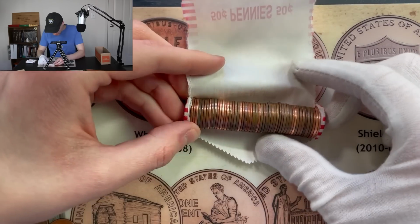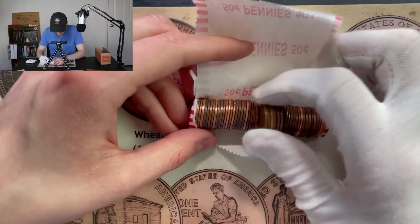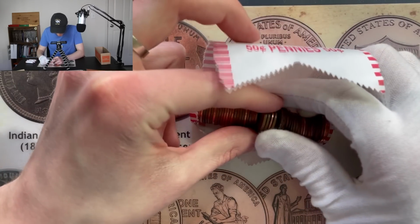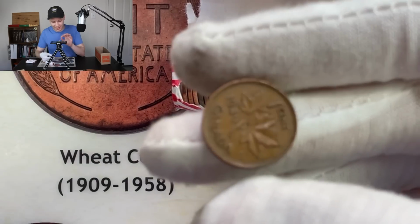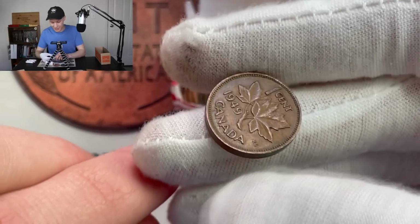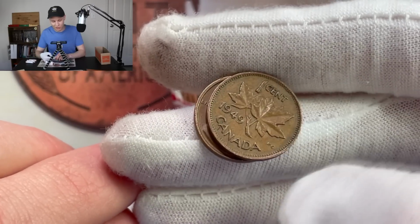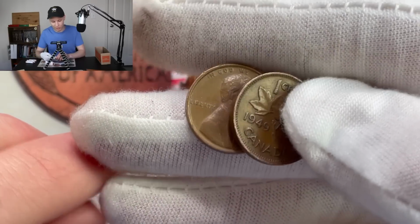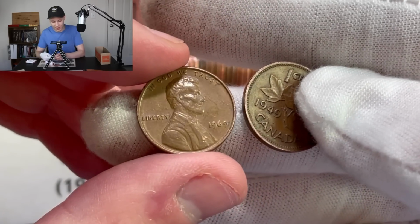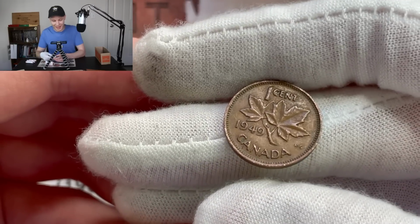I'm gonna get some nice thick copper edges on this one. Let's pull a couple of those out just in case. Oh, wait a minute. Look at this, guys. Oh, that is sweet. All right, let's make sure we can focus here. We got a Canadian right there. Not just any Canadian, though. That is a King George VI. Let's see what we got underneath it. This might be an older one, too. It's American. 69. All right, so this is definitely more interesting than that.